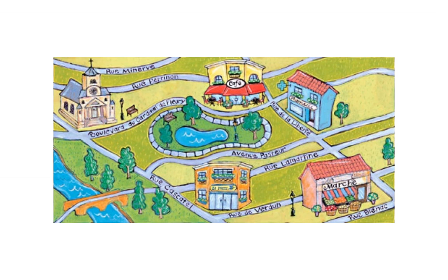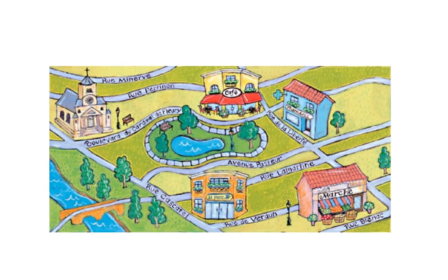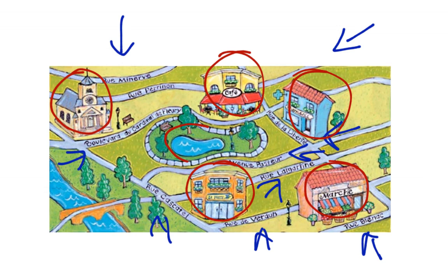So up here you see, en haut, vous avez la rue Minerve. C'est la rue Minerve en haut. Et puis vous avez la rue Périnon, le boulevard de Cardinal de Fleury, la rue de la Liberté, l'avenue Pasteur, rue Lamartine, rue Cascatel, rue de Verdun et rue Blénac. Vous avez aussi l'église, le café, la pharmacie, la poste et le marché et le parc ou le lac. Ou le jardin, on pourrait dire.